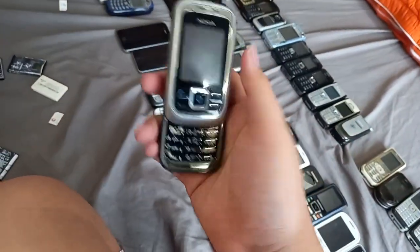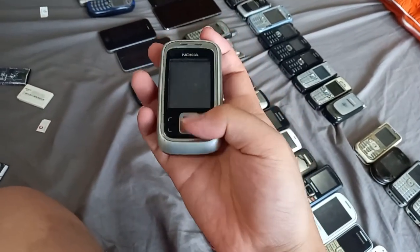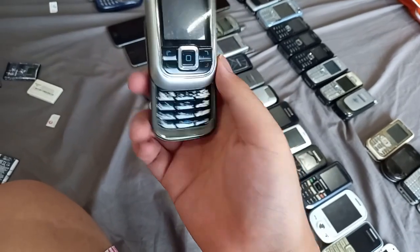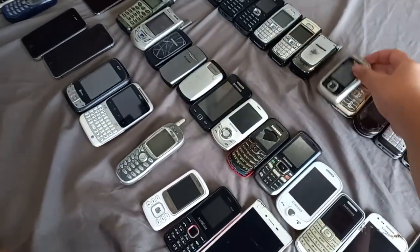Here's a flea market find, a 6011. I mean, this one does not work. I'm not sure if the board is good, but the flex is broken and the power is on this side, so it definitely will not turn on.